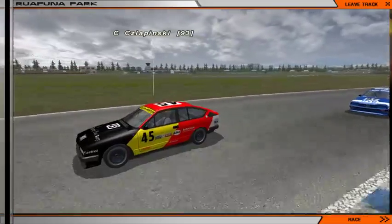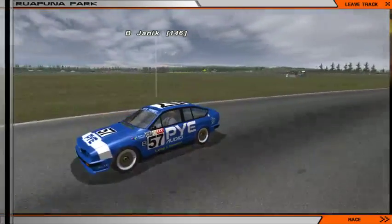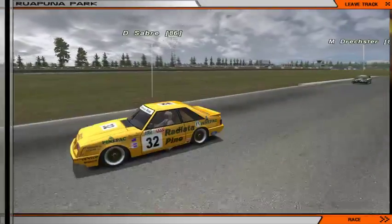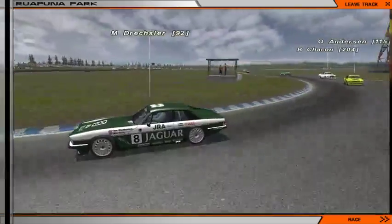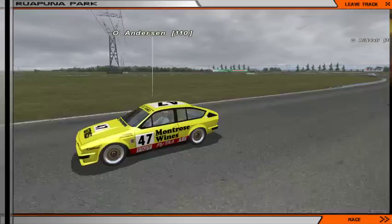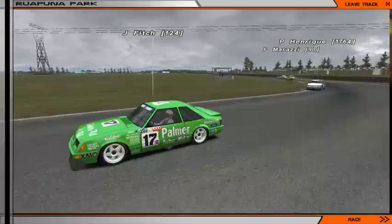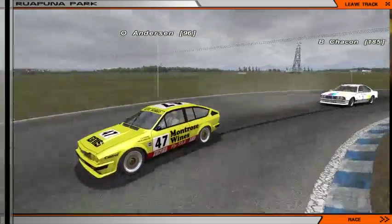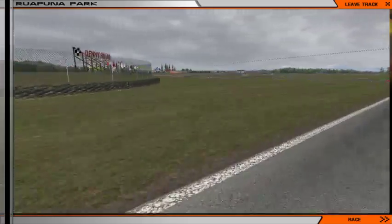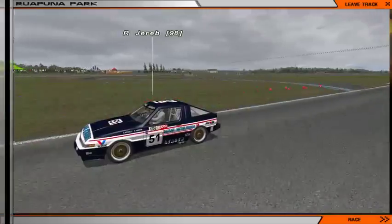Generally speaking. 11th for Cesariusz Shalapinski in the first of the Alphas, with Ryan Yannick in the second Alpha in 12th. 13th for Mick Chapman, and 14th for Dave Miller in the Mitsubishi. 15th for David Saber, and 16th for Mikael Drexler in the Jaguar. 17th for Juha Bors, and 18th for Eivind Andersen. 19th for Eivind... 19th? My apologies. 19th for Eivind Andersen, Bruno Chacon in 18th. 20th for Jason Fitch. 21st for Felipe Enrique, hopefully he won't disconnect here. 22nd for Filippo Marazzi. Grant Rudol 23rd, and Raoul Jereb rounds out the field in 24th.